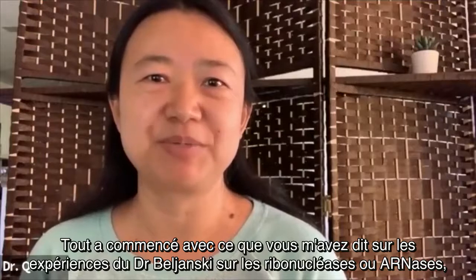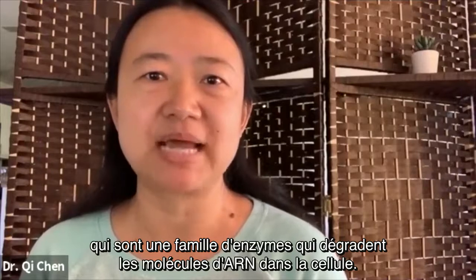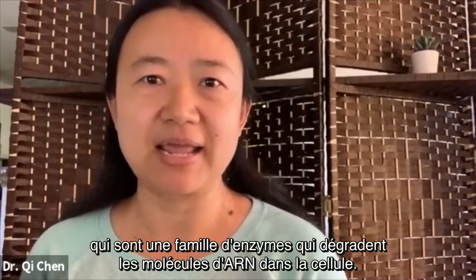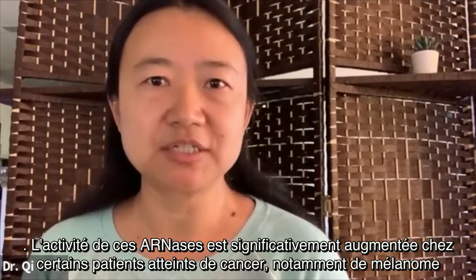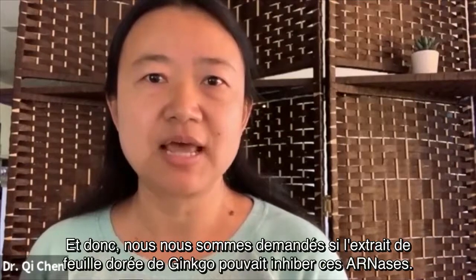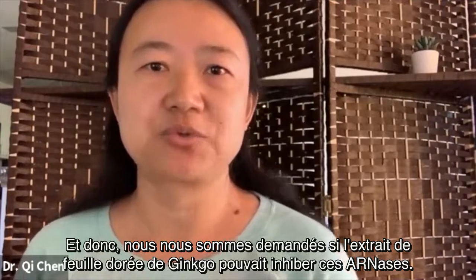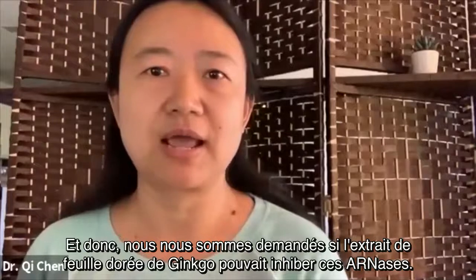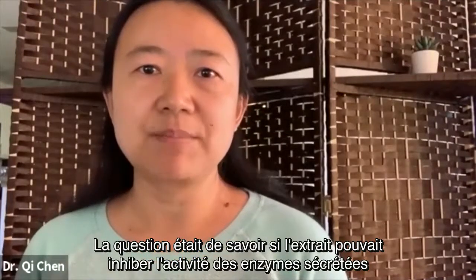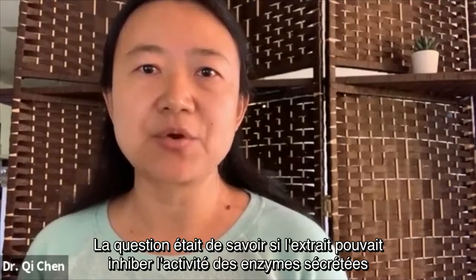What you discussed with me about Dr. Beljanski's experiments on the RNases, which are enzymes that degrade RNA in the cell. That is significantly going up in some cancer patients, right? Melanoma cancer patients. And then we're wondering whether the ginkgo leaf extract, golden leaf, can inhibit those RNases. So we are thinking about whether they are reducing these enzymes that the cancer cells secrete.